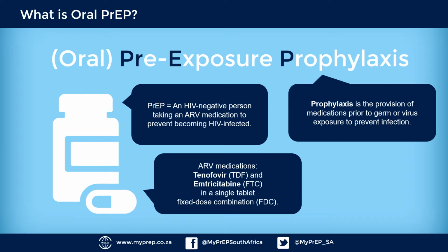Oral PrEP is a single fixed-dose combination of two antiretrovirals, namely tenofovir, or TDF, and emtricitabine, otherwise known as FTC. Oral PrEP should be taken daily in order to provide maximum protection from HIV. Oral PrEP is not intended as a lifelong intervention, but rather should be used for periods in one's life when one feels at increased risk of HIV.